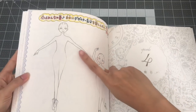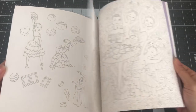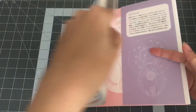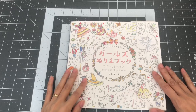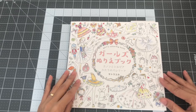Then here, I guess you can draw your own tutu. They show really cute designs of the ballerina dresses. So this is the girls coloring book of Cannon and Sylvia, and it is illustrated by Yuka Sato.